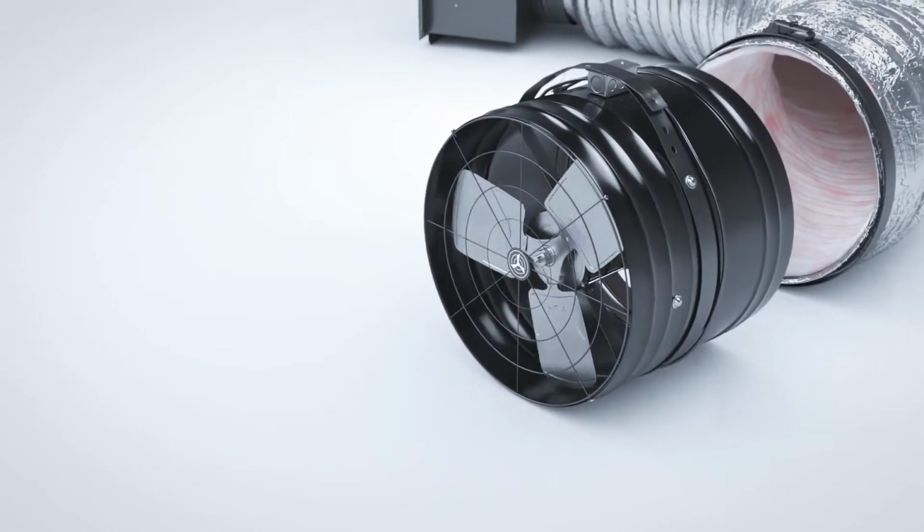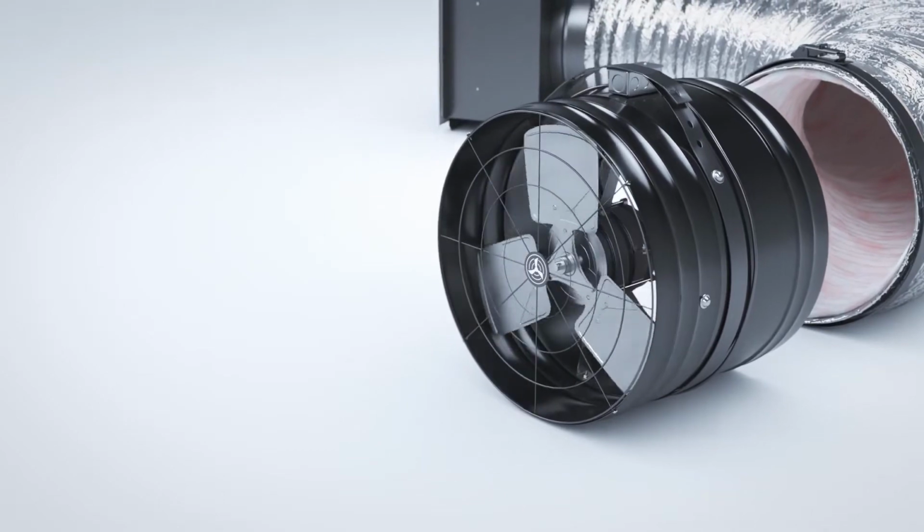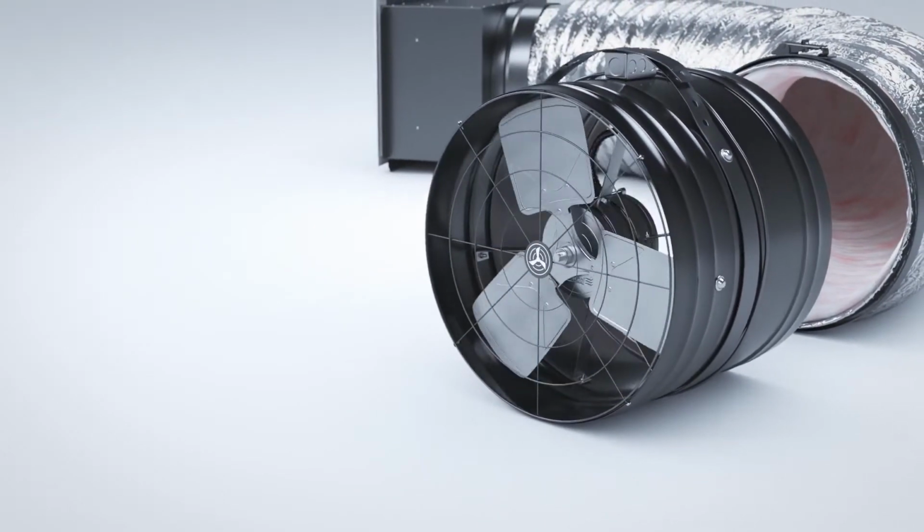Computer-balanced fan blades allow the fan to seamlessly complete 15 to 22 air exchanges per hour while moving 5 times more air than AC.